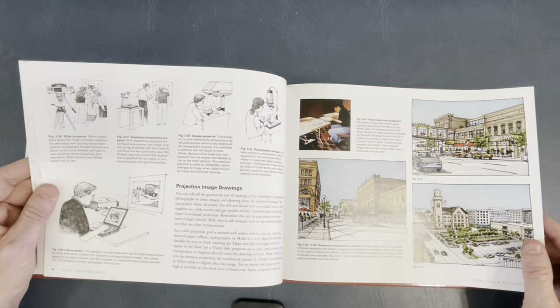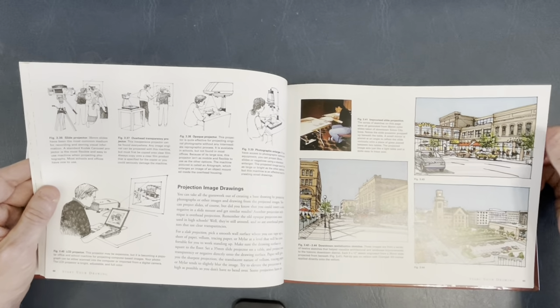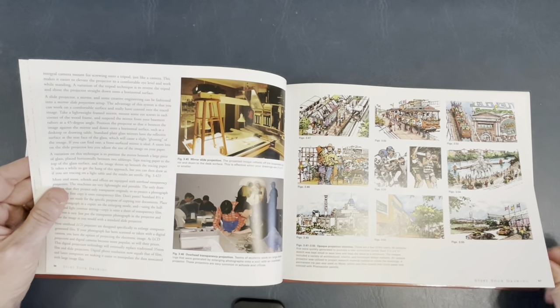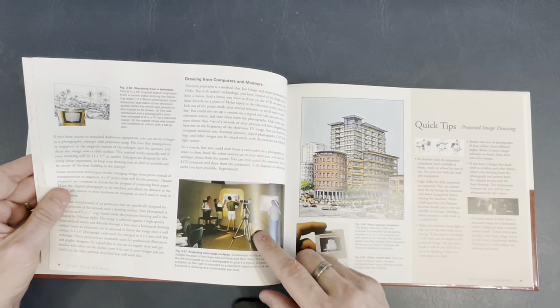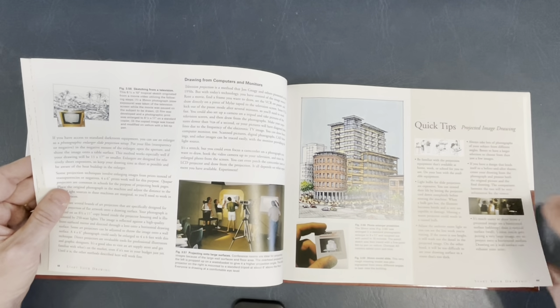Projection image drawings. You can basically scrap that because we have computers now and stuff is so much better. Just do stuff in Photoshop. These are all from projections. Don't really need to worry about that. See, before our computers, this is how we would project stuff if we had to.